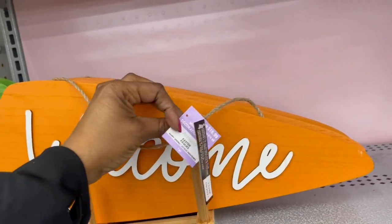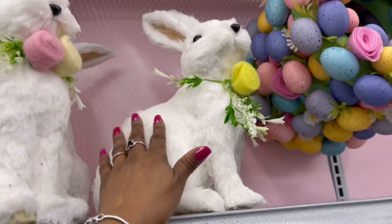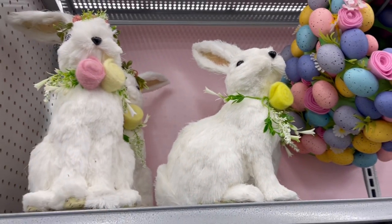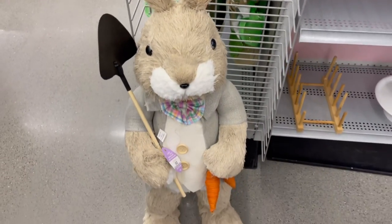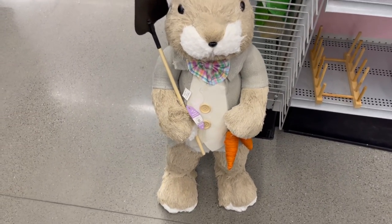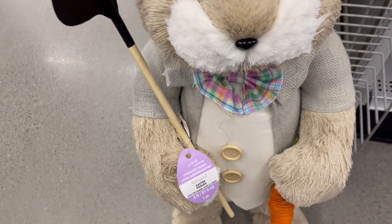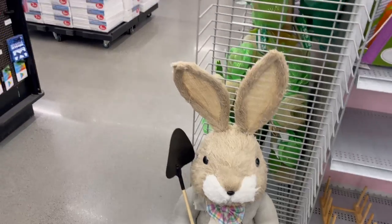How much is this one? $16.99. Girl, this thing looks real. I looked up. I was like, what the hell? So they got that up there looking crazy. Oh my goodness, girl. He scared me. I turned around. He was standing right there. Y'all, how much is he? $129.99. Girl, let me walk away.